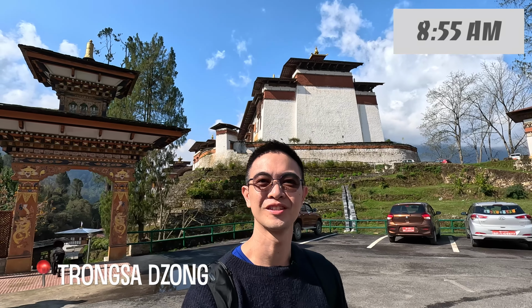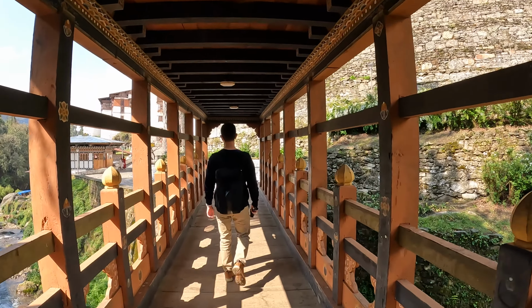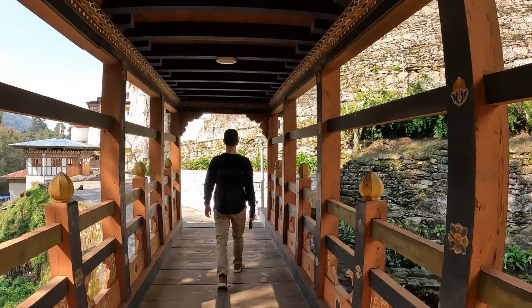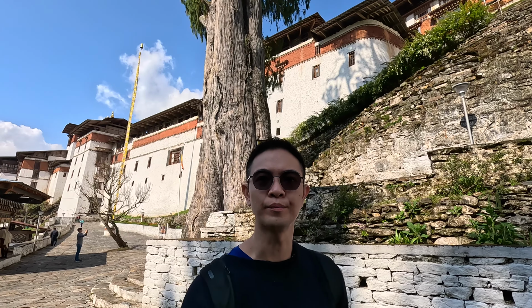We just arrived here at the parking of Trongsa Dzong. And look at that, I feel so small. Built in 1644, this ancient fortress used to be the seat of the Wangchuk dynasty before they became the rulers of Bhutan in 1907. On my back is Trongsa Fortress, or Trongsa Dzong. And if you notice, it's very, very huge. This is the longest dzong here in Bhutan.